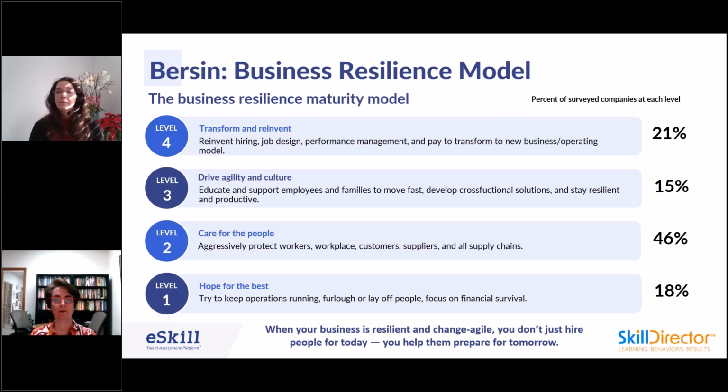Okay. The wonderful thing about the teams, both at eSkill and SkillDirector, is that there's a team to help you think through the change management of that, in addition to the logistics of implementing this kind of model. Can you talk about how that works?